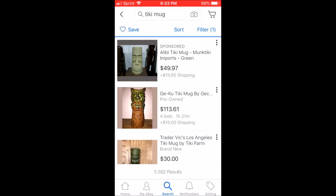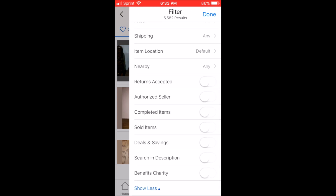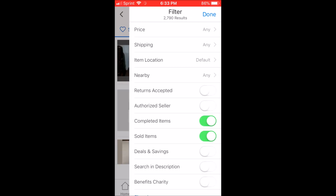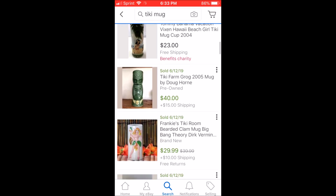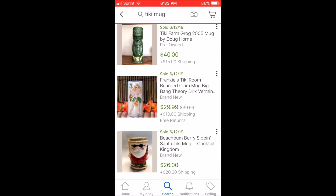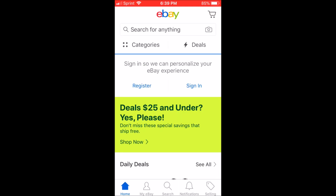So we go up top, we hit filter on the right corner, and under the word filter we can see how many are listed for sale. We go down and we hit sold, we hit done. It's going to tell you how many sold. Now we scroll and we look at the green prices, or what they're selling for. So we see 40s, 29, 26, 36.